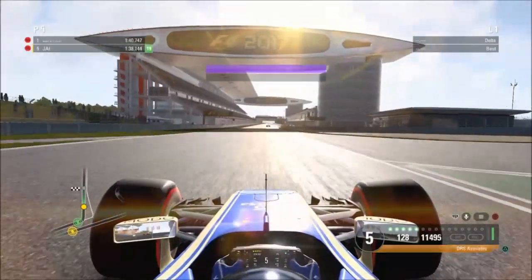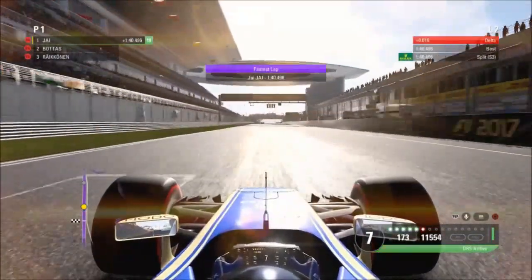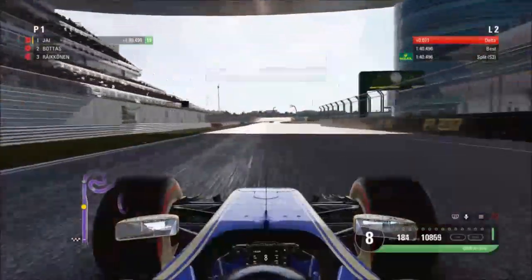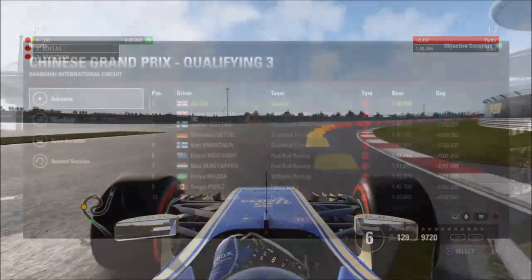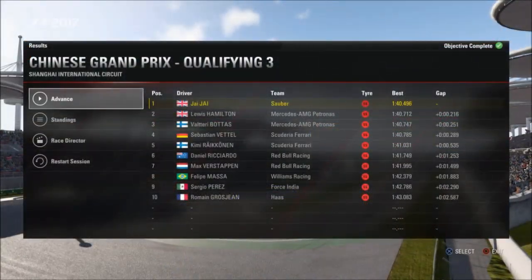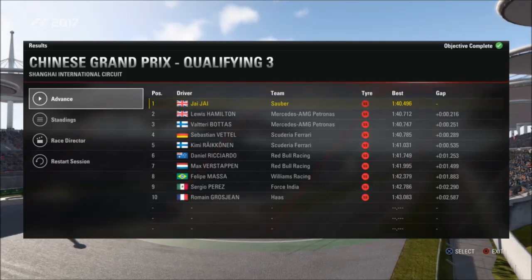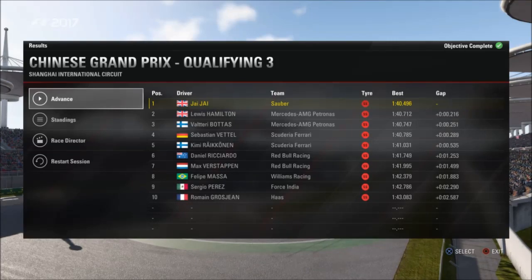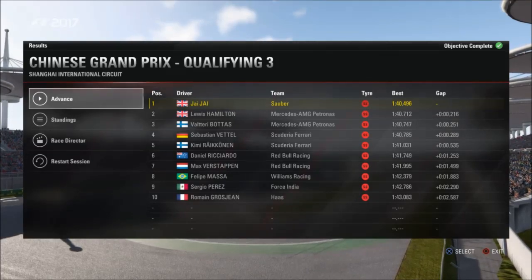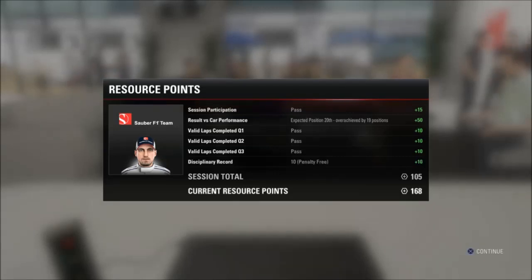And last bend, coming up to the finish line, throw that DRS in, and what the... Am I reading that right, guys? P1. What? I can't believe this. Q3, guys. We're sitting on pole. We are going to be on pole for the Chinese Grand Prix in Shanghai.